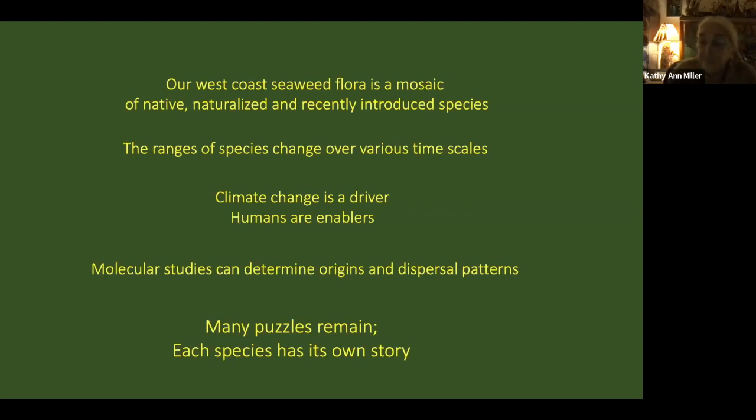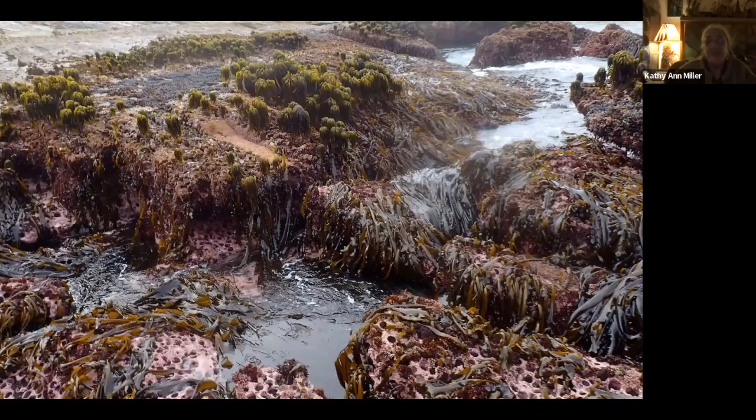It's very difficult to generalize because this one did it, these other ones will do it too. Each species has its own trajectory in time and space and sings its own song. And that's another reason that keeps me keeping on. So when you go down to the seashore, I hope what I've told you tonight gives you some insight into the complexity of these seaweed communities.